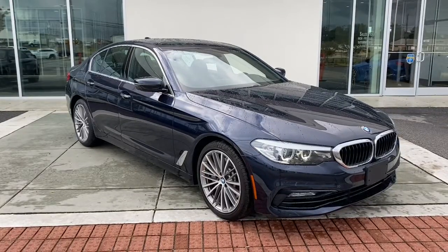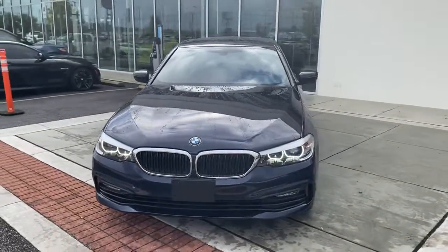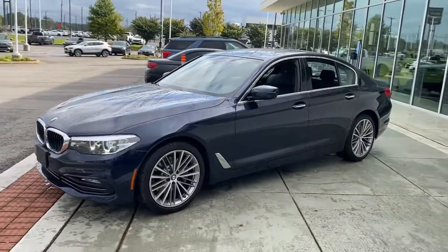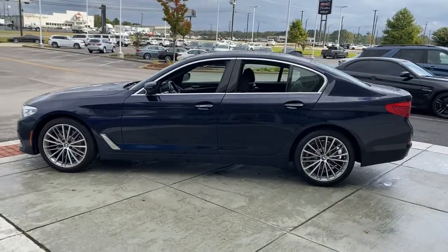Picture yourself in the 2018 BMW 530i. With less than 35,000 miles on it, you get the features you need and the comfort and style you've been hoping for. This well-equipped vehicle is an excellent value and will help you make the most of every drive. All you need to do is relax and enjoy the ride.